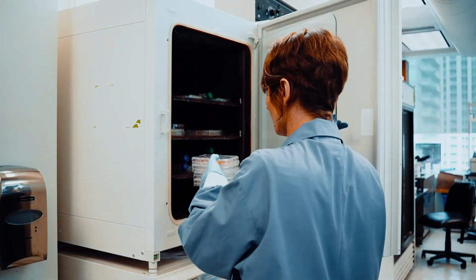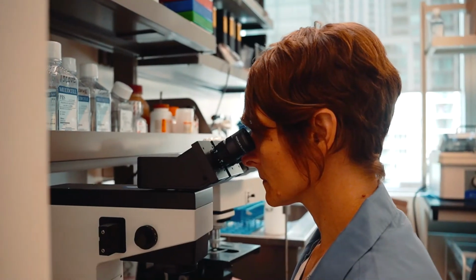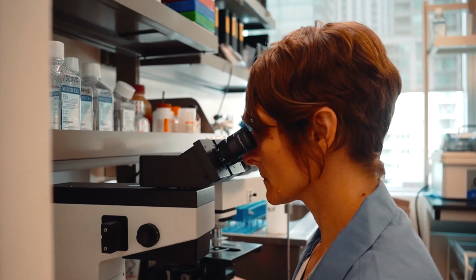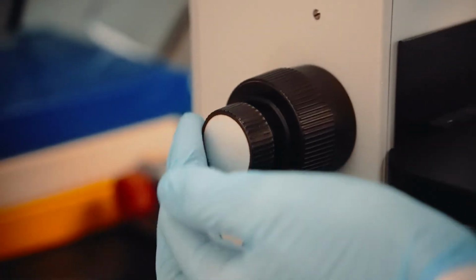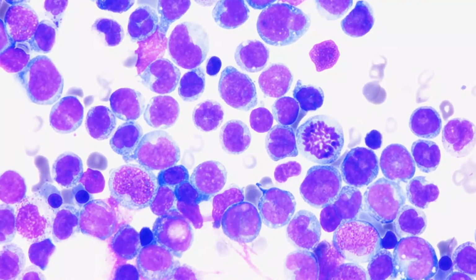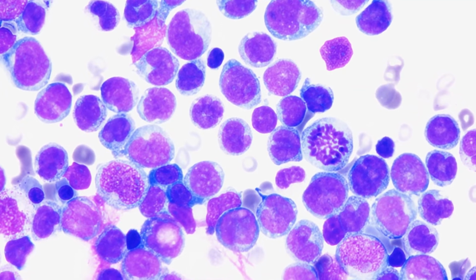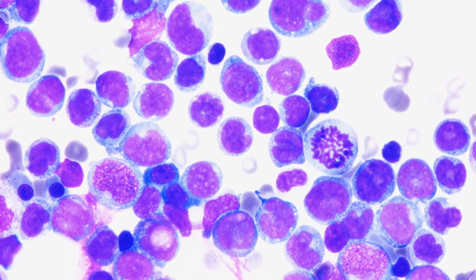The way we tested that is by developing preclinical models using human cells and then treating the cells with the combination of these two drugs or each drug alone. The clinical implication of that is testing the efficacy of these two drugs in patients with relapsed or refractory AML.